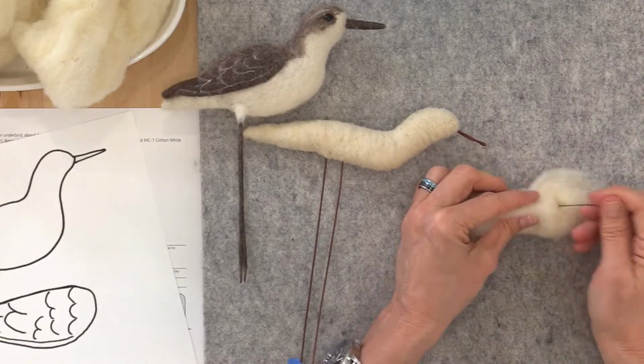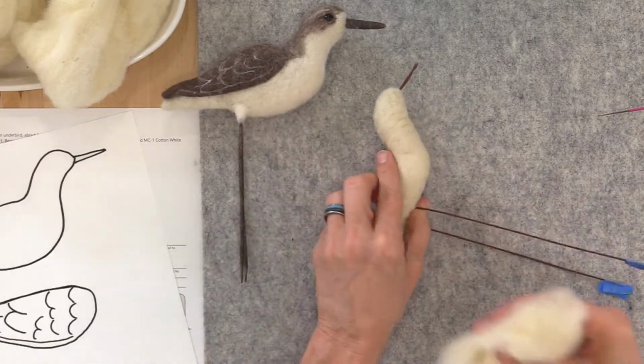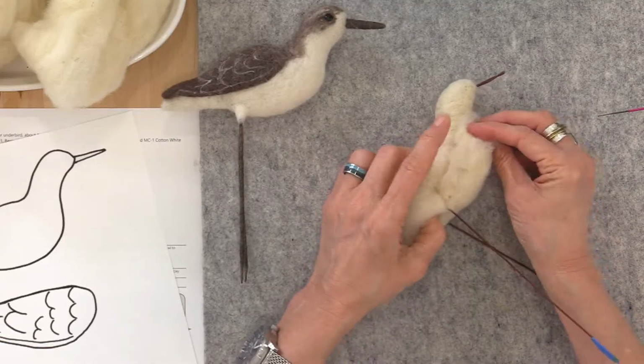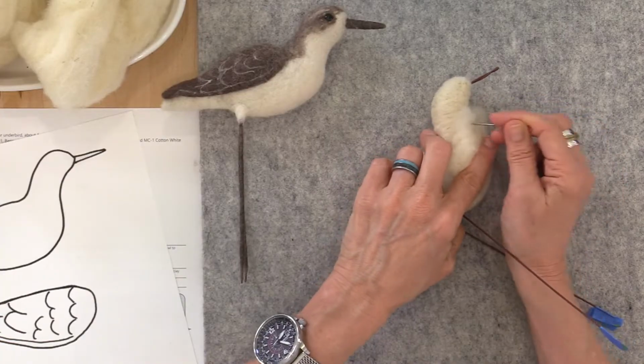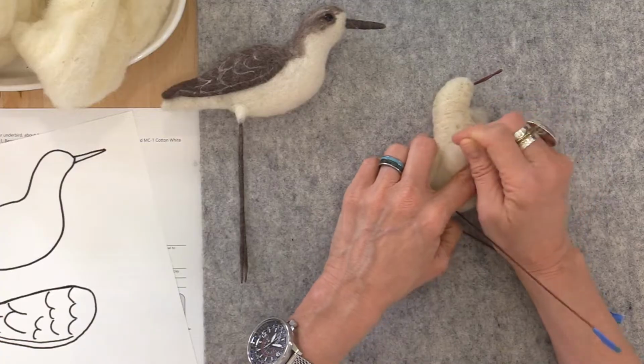All right, so we're just making this pile, and then we're going to put this pile on the bird and shape it to the bird. It's going to seem wonky at first. We don't need him too big at the head, but lay that on the middle and start tacking it into place.